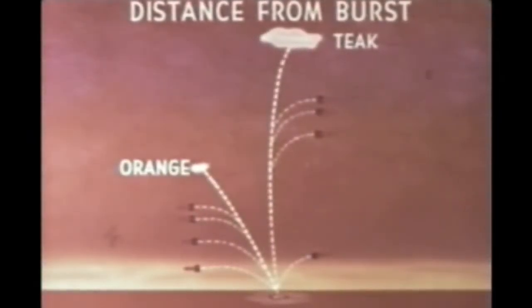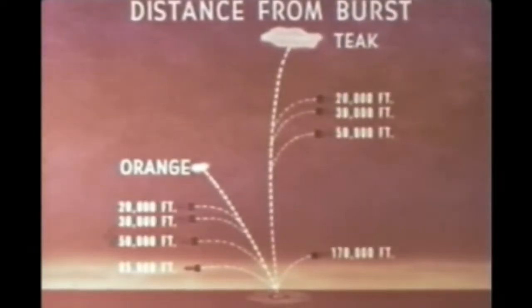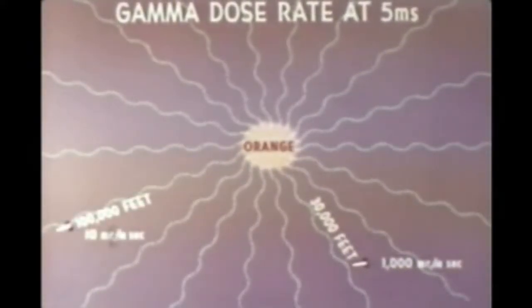The pods were ejected at appropriate times to place them at prescribed distances from the burst. Essentially, the desired data were obtained on both shots. Analysis of the neutron energy spectrum has not been completed. At 50,000 feet during Teak, the gamma dose rate was about 300 milliroentgens per microsecond at 5 milliseconds. During Orange, the gamma dose rates at 5 milliseconds were about 1,000 milliroentgens per microsecond at 30,000 feet slant range and 10 milliroentgens per microsecond at 100,000 feet.